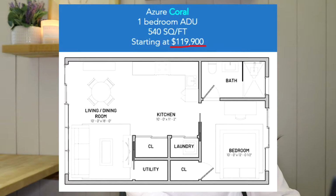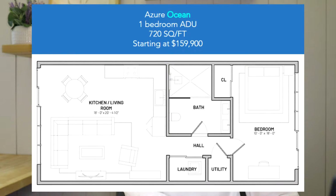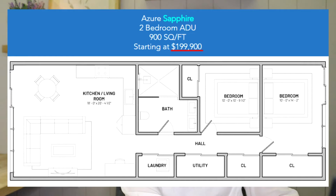Moving up to the one bedroom ADUs, there's also two of those. We've got the Azure Coral at 540 square feet and a $119,900 base price, and the Azure Ocean at 720 square feet with a $159,900 base price. The largest home that they have is at 900 square feet, and that is the Azure Sapphire. This is their only 2-bedroom ADU, and the base price for that is almost $200,000.